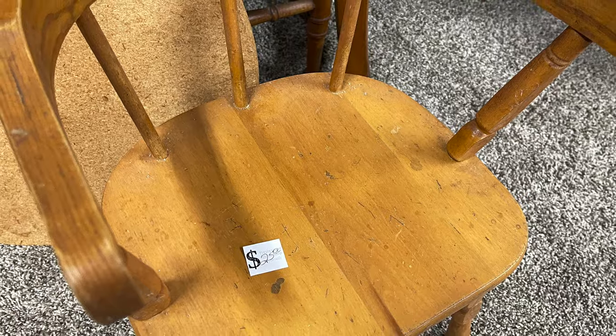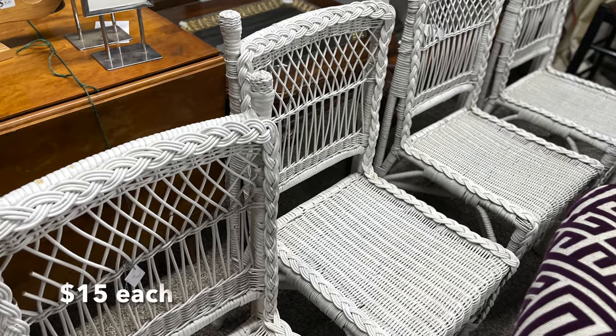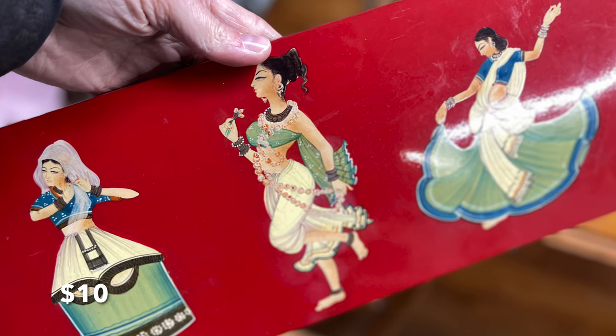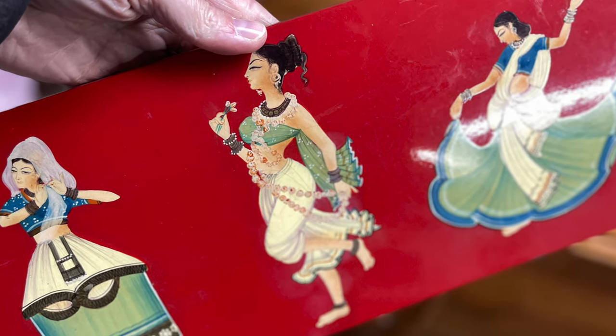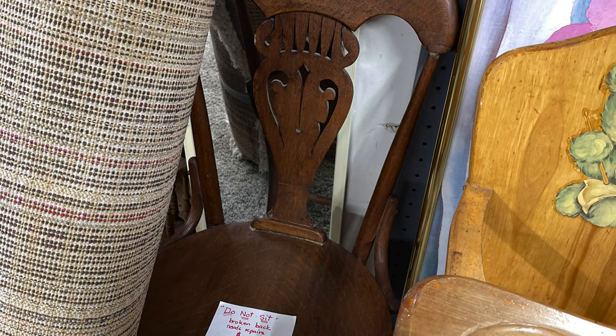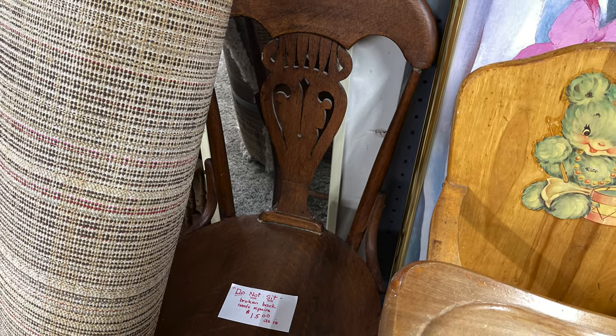If you live nearby, I really think you should check this place out. There were a lot of people there. There were a lot of items already sold, and I think there's a lot of great things that you could get for your home and even to resell. I like this little chair. It had a sign saying it was a little unsteady, but it was still a really cool piece.